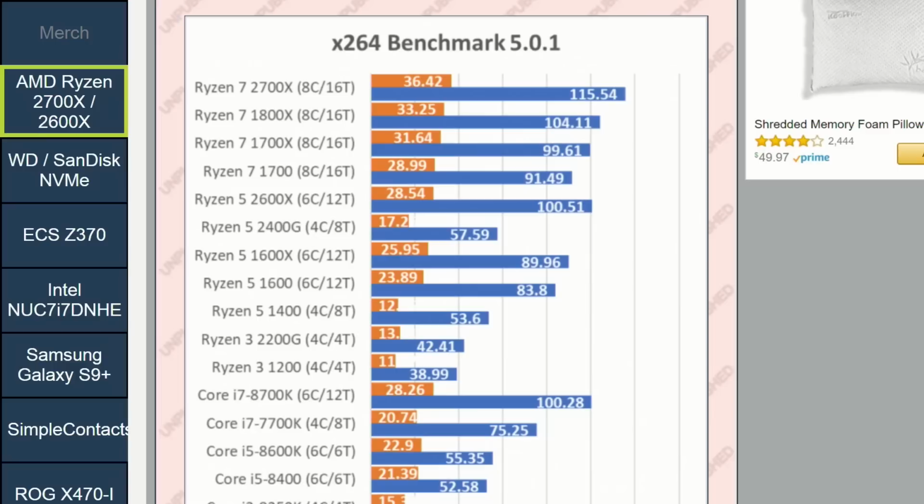28 to 36. Yeah, because you have an additional 6 threads to run. Oh, wait. The 2600X here is 2854 frames per second versus 22. No, sorry, the other pass is the one I'm looking at. 100.51 versus 55.35. 100 versus 55. Yeah. It was such a big difference that I ran that test again today on the 8600K to make sure I didn't screw up running the test.